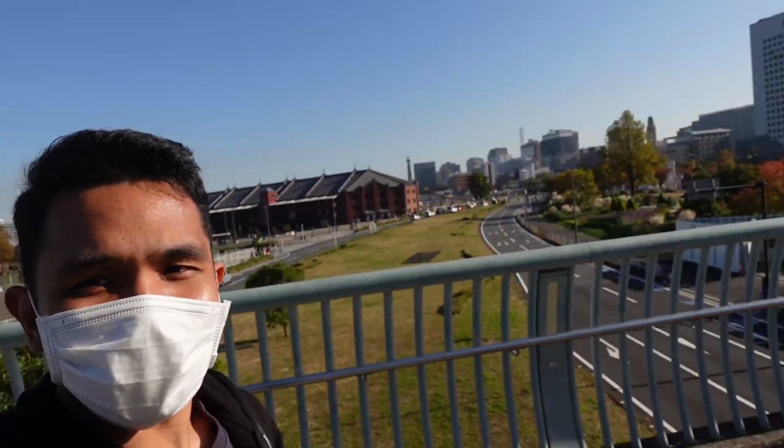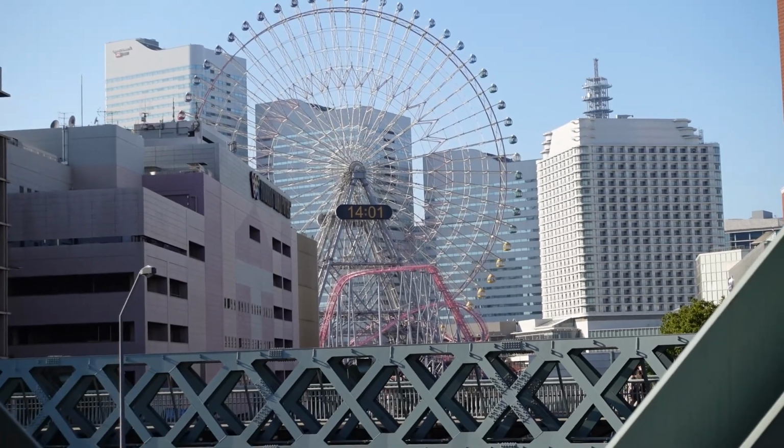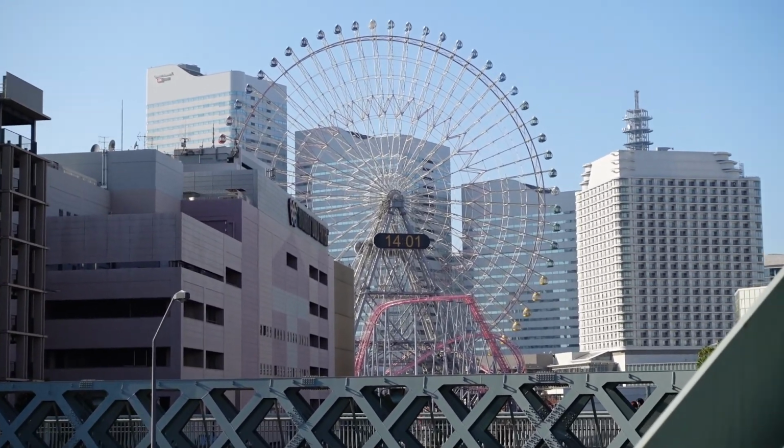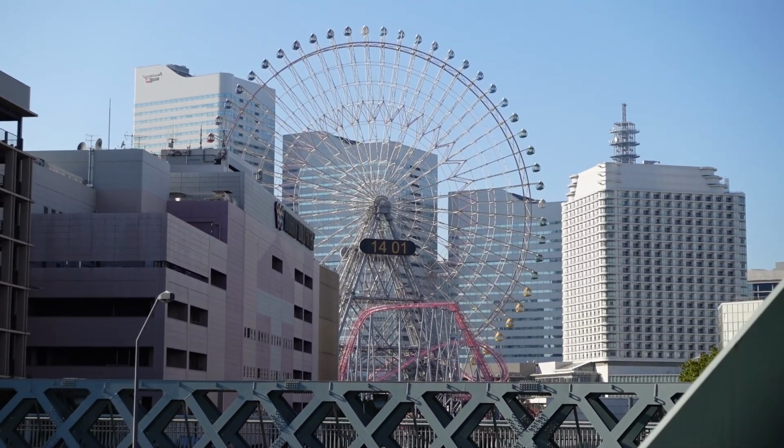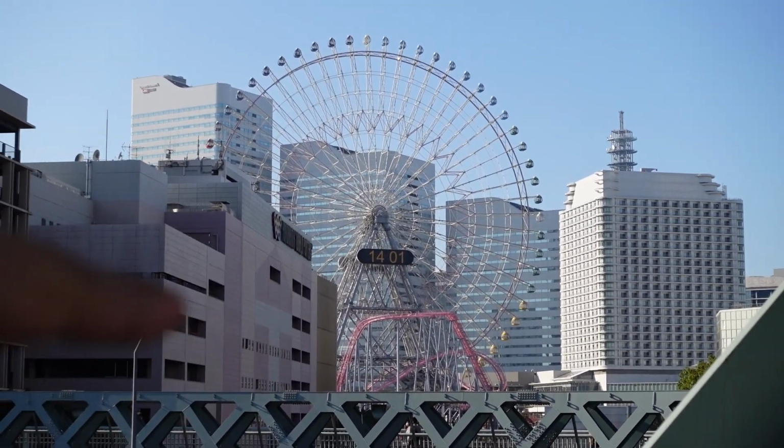Okay, so we're now on top of a pedestrian bridge, walking to a mall at World Porters. Here's the view from here. I don't know if you can see it, guys, but there's an amusement park here in Yokohama. There's a popular roller coaster that I think many of you have seen, the one that goes in the water, that's over there. I hope you can see it later.